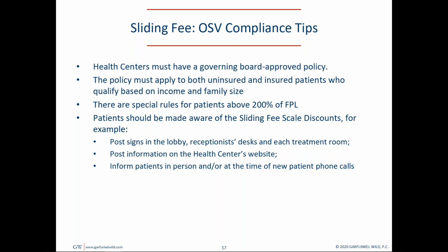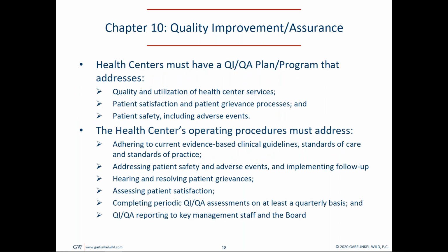Okay, sliding fee discounts, again, you have to make patients aware the same way as you have to for after hours. You could either do it through signage in the waiting areas. It could be on your website. There are different options for doing it. HRSA does not mandate how you do it, but just that you do it.